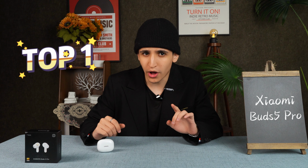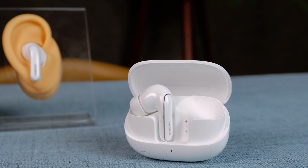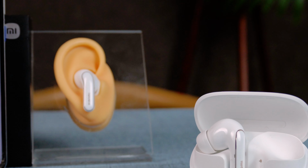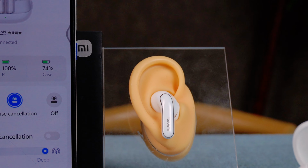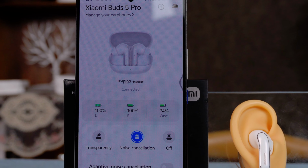The call performance of Xiaomi Buds 5 Pro can be described as top 1, especially in complex environments. During wind noise suppression tests, I intentionally increased the wind interference, but the Buds 5 Pro still demonstrated a level of stability far beyond most flagship products. With impressive clarity and microphone sensitivity, this performance is attributed not only to its powerful noise cancellation algorithm, but also closely linked to its optimized microphone pickup technology.